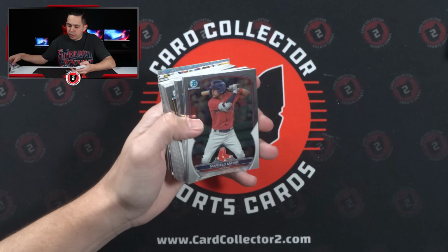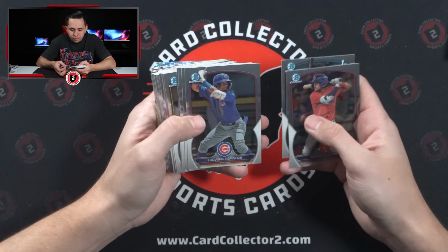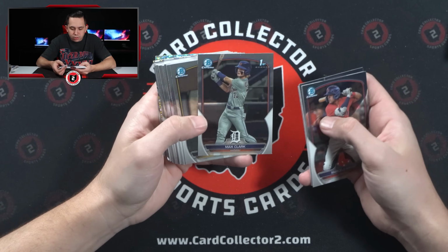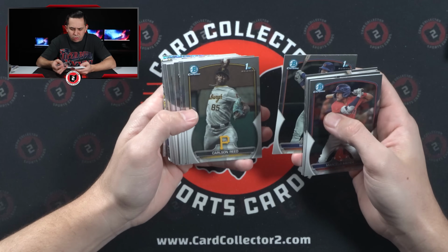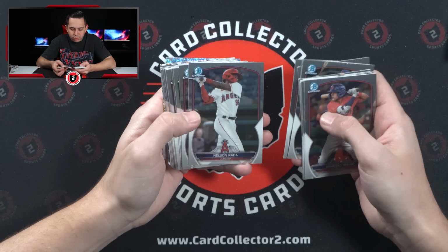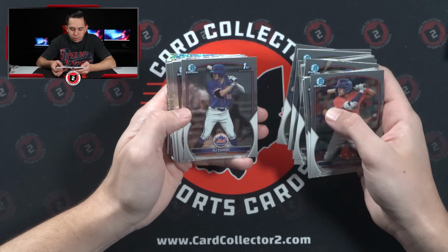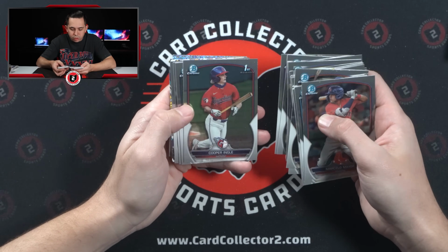And, all right, there we go. Mayer. Come on, Ethan. Max Clark, right there. So there's a first. I think he was like top three, second or third. Still no Paul Skeens cards yet. AJ Ewing, James Wood.